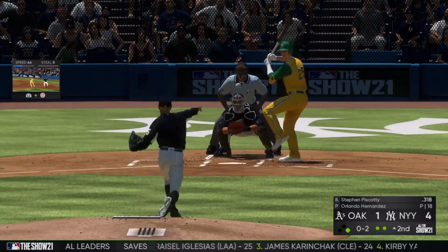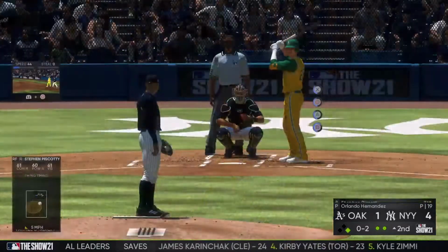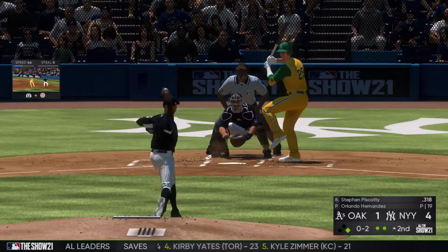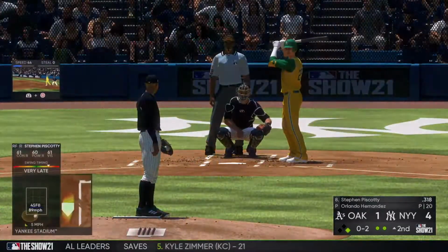A pause and the 0-2. Still no balls and 2 strikes. He's got that certainly timed up now. I'd be shocked if the pitcher goes to the well 3 times in a row with off speed. Another foul ball, and this battle will continue.